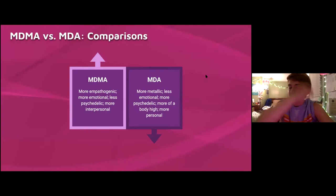Okay, so quick comparison of these two drugs. MDMA is known for being more empathogenic. You're more interested in what other people have to say. You're more sociable with them. It's more emotionally available, more interpersonal. Whereas MDA is known as being a little bit more chemical, a little bit more metallic, a lot more psychedelic in a lot of cases.